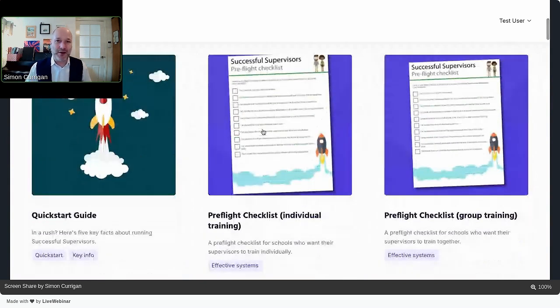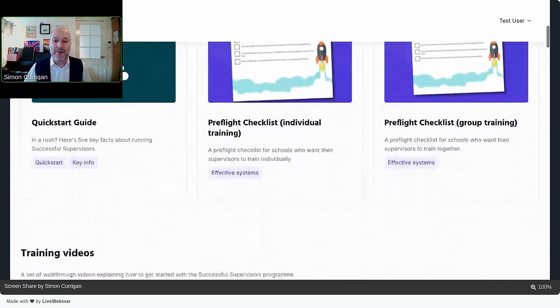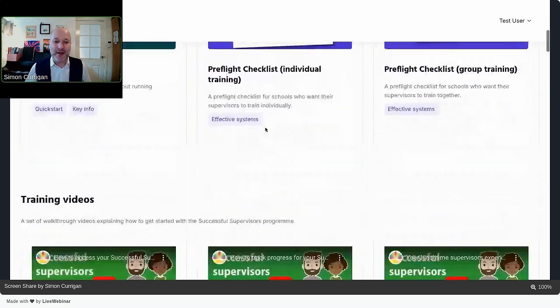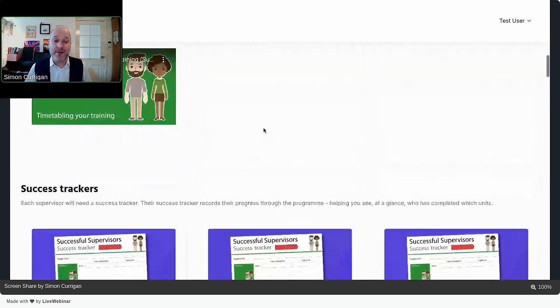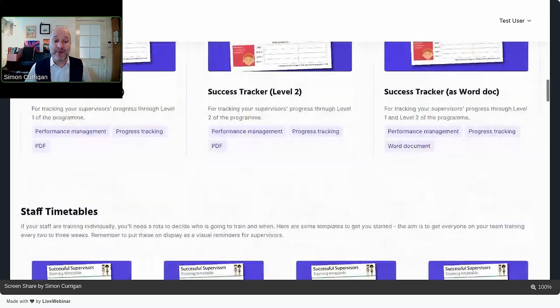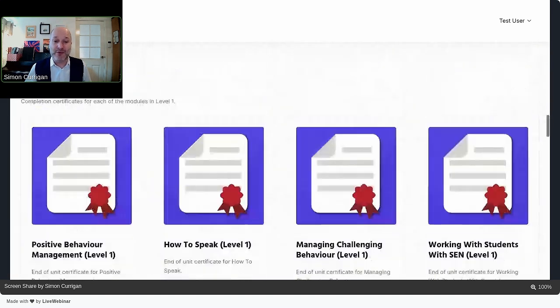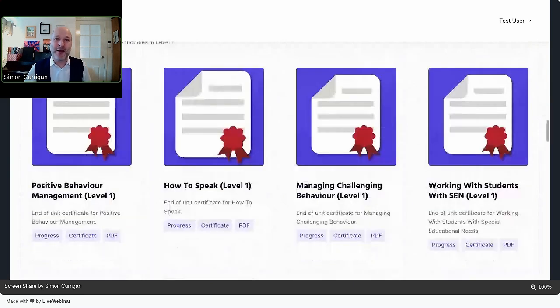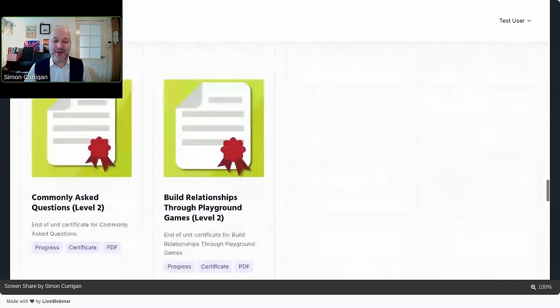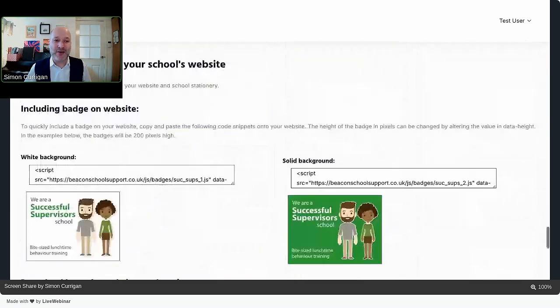We've got quick start guides and checklists to help you make sure you've got everything that you need in place. We've got some extra training videos. We've got success trackers, and these are really useful. I'll explain what those are for in a moment. We've got sample timetables. We've got certificates for when lunchtime supervisors complete modules. We've got certificates for level 2, and we've got even things like lanyards.